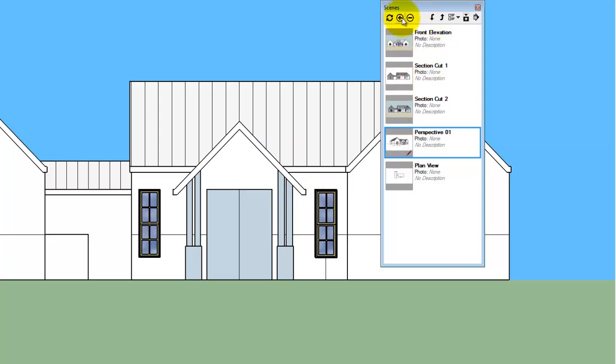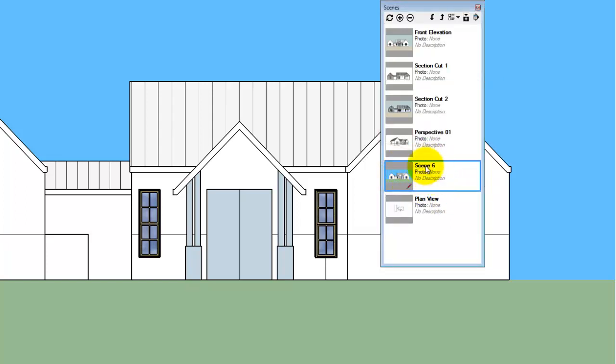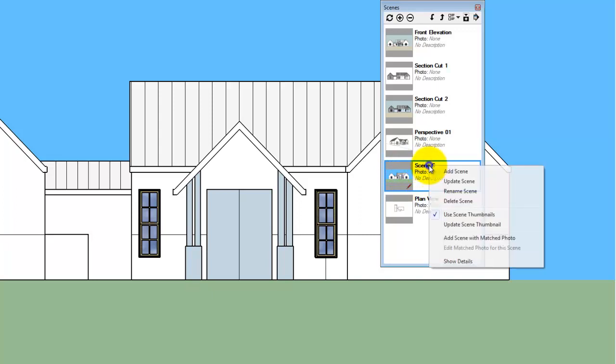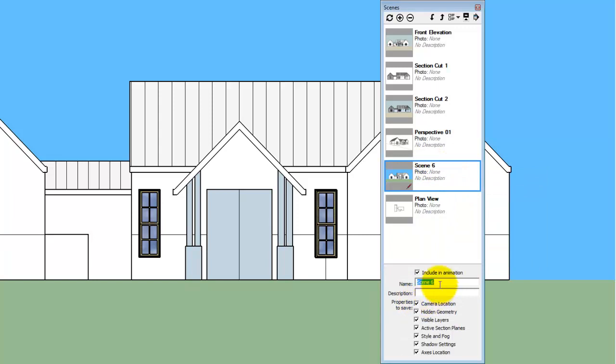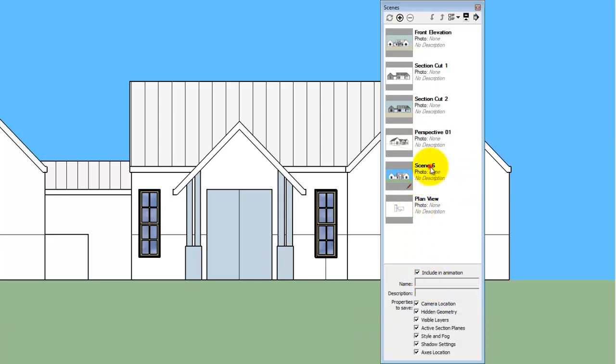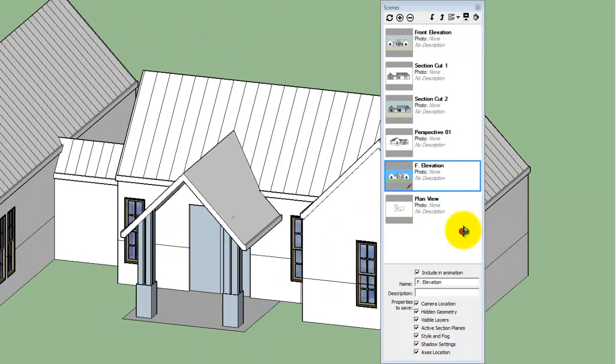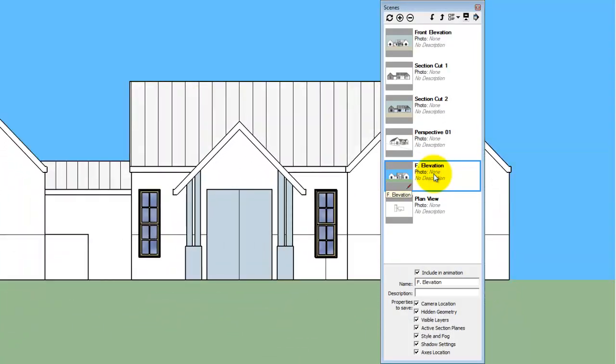So I'm going to click on this little plus sign, and when I click on that plus sign, it's going to say save. We'll click save as a new style for right now. Create scene. Okay, and this comes up with scene 6. And I'm going to double click on it to rename it, I'm going to right click on it, say rename scene, and we'll call this front elevation. Oops, helps if I press return after I type, right? There it is. Okay, now the advantage here is anytime that I start to play around with my views and I want to go back to it, I can double click on it and it's always going to take me right back to my front elevation.